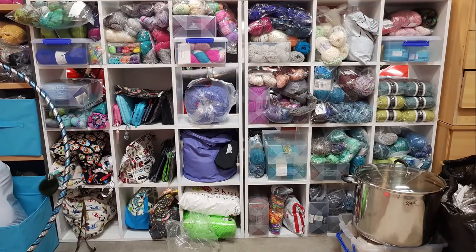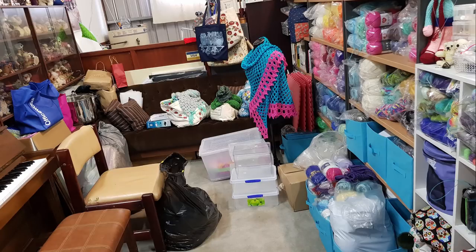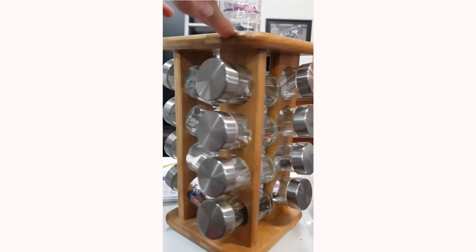So this is my before photo with stuff everywhere, and then we can see I've tidied it up a bit there and organized it all. Also, you can see the before photo of the whole yarn room and also the after picture, which looks much better.